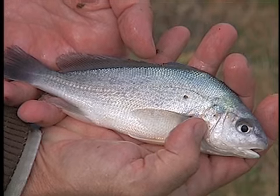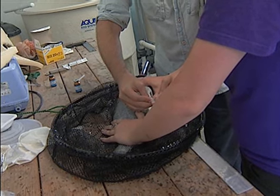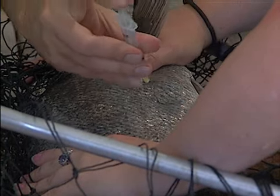Problem is you can't get baby freshwater drum. Lutz says drum are ideal because they don't compete with the catfish for food. With the LSU AgCenter, this is Tobie Blanchard reporting.